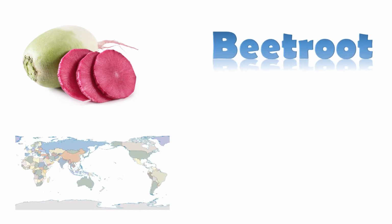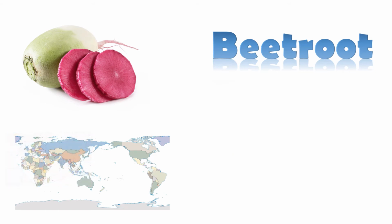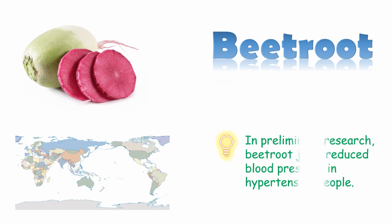Beetroot. Beets were domesticated in the ancient Middle East, primarily for their greens, and were grown by the ancient Egyptians, Greeks and Romans. In preliminary research, beetroot juice reduced blood pressure in hypertensive people.